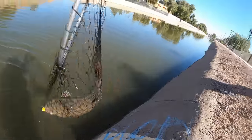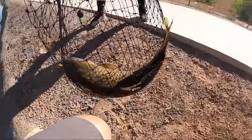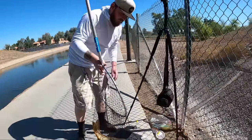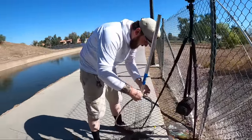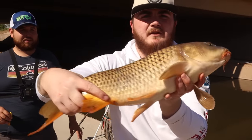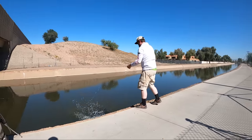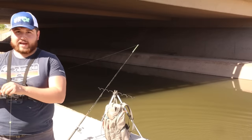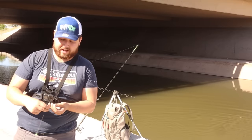No, sir. I still see bubbles down there, guys. We are getting them, that's for sure. He just shook off all the corn. Yes, sir. Thicky. Heck yeah. It's happening. It's working, guys. The chum is working. We are not waiting long at all for these bites.